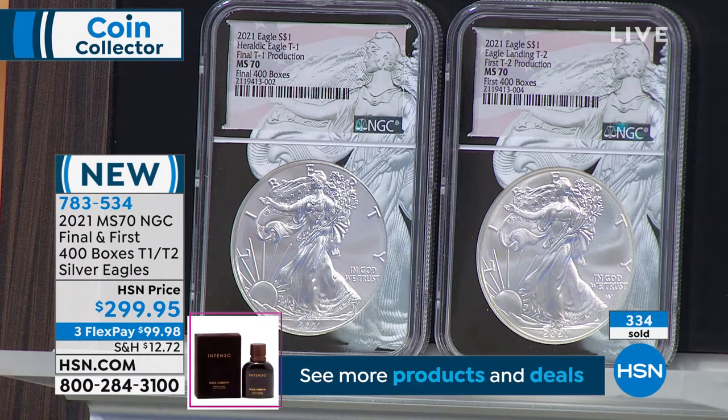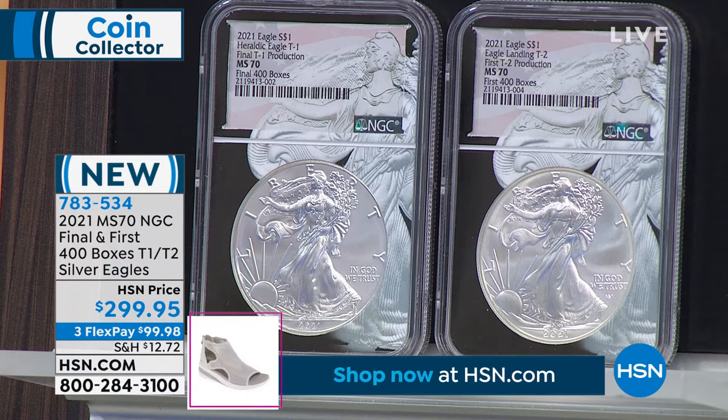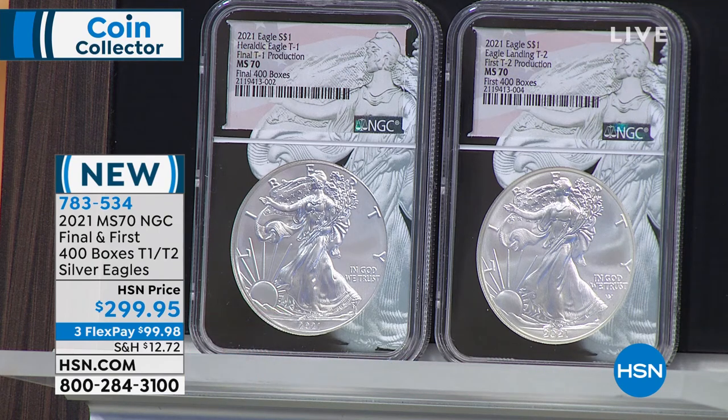But the coin on the right is special. And it's really special in a lot of ways, and let me explain what I mean by that. It is truly 100% special because it's the first coin. Everybody wants it. You want the first of the first, which is what this is: the guaranteed mint program, mint approved, mint guaranteed first 400 boxes.